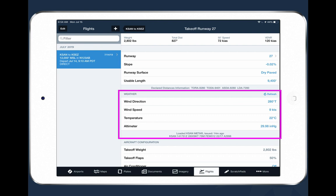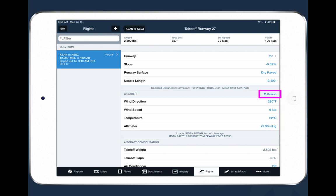Underneath the runway section is the weather section. So ForeFlight will take in the latest METAR report at your departure airport, and it will fill in the weather conditions for you. You can tap the refresh button at the top of the screen to check for an up-to-date weather METAR. At the bottom of the screen, you can see the METAR that it's using, when it was issued, and the raw text for the METAR.